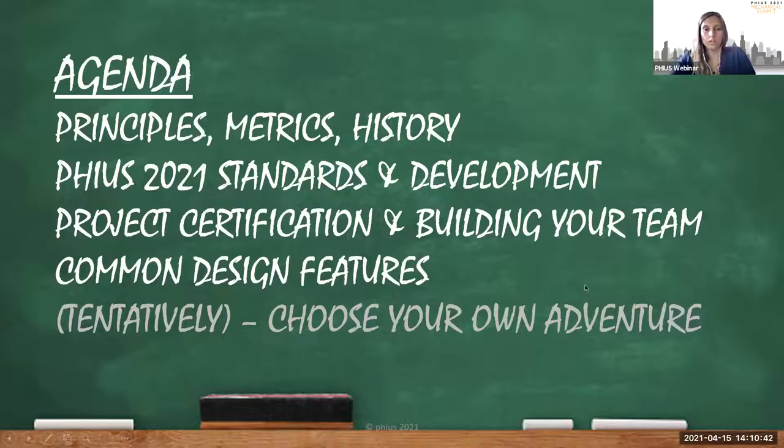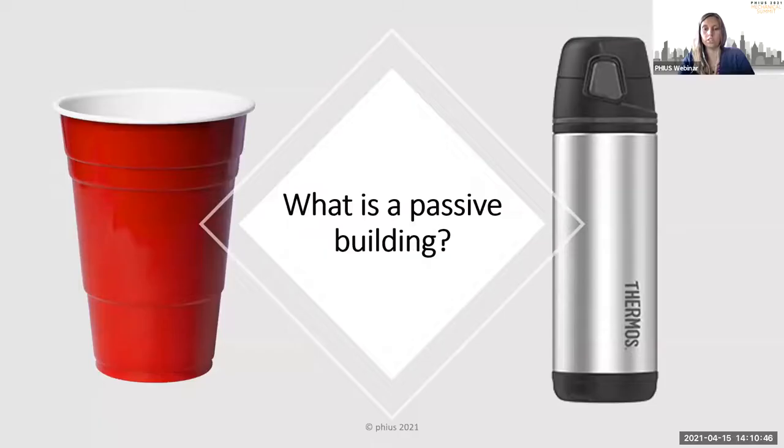So, okay. Principles, metrics, and history. When I was first introduced to a passive building many years ago, this is the first image I saw. On the left, the solo cup, you can think of that as code compliant. And on the right, you can think of passive building. They're both kind of serving the same purpose, right? They're holding a liquid of some sort. The thermos is essentially designed with more upfront thoughtfulness. It's going to keep something warm, warm, keep something cold, cold, keep particles, bugs out. It's going to keep the product inside clean and maintain temperature, which is essentially what the passive building is doing. It's maintaining healthy indoor air quality as well as the temperature inside the building. So if you come away with nothing, at least maybe this image, you'll be able to remember this.